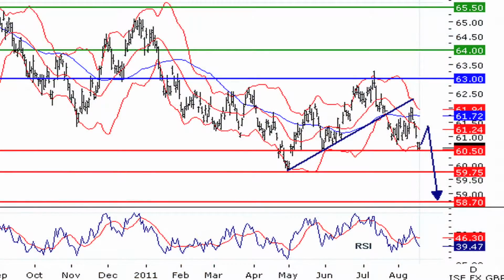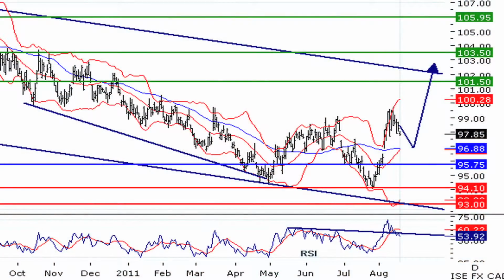Moving on to the BPX, the U.S. currency against the British pound, that pair is under pressure. The BPX has struck against its resistance, and therefore the preference of trading central analysts is short positions below 63, with targets coming in at 60.50 and 59.75 in extension. For the CDD, the US dollar against the CAD, a technical rebound in a bearish trend is expected. The pair has broken above that declining trend line, and it is approaching its next resistance. Therefore, the preference of trading central analysts for that pair is long positions above 95.75, with targets coming in at 101.50 and 103.50 in extension.